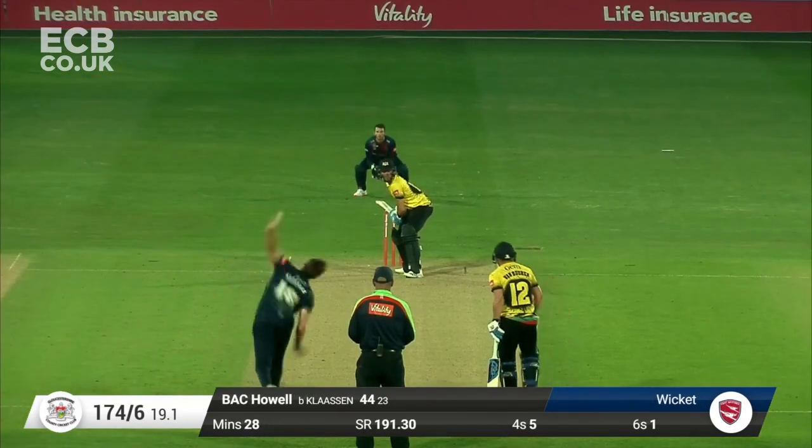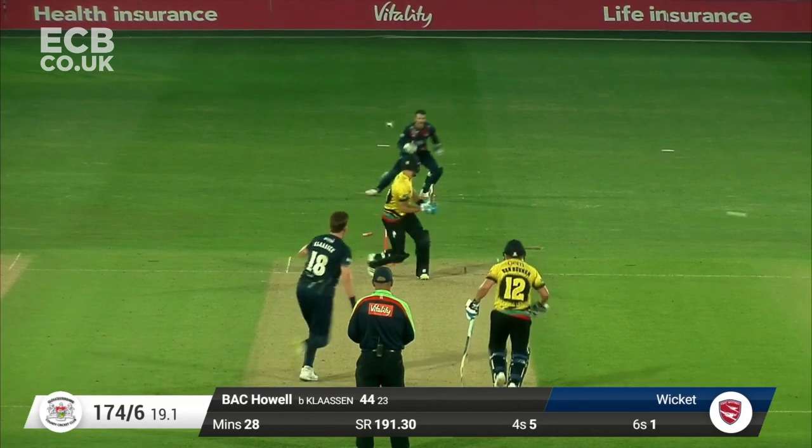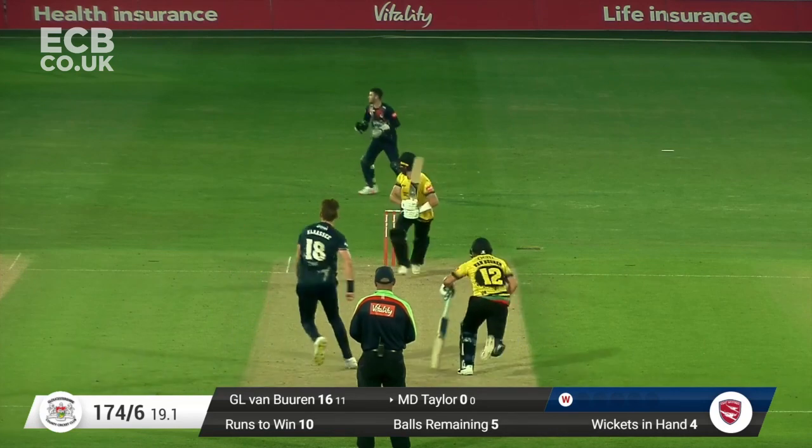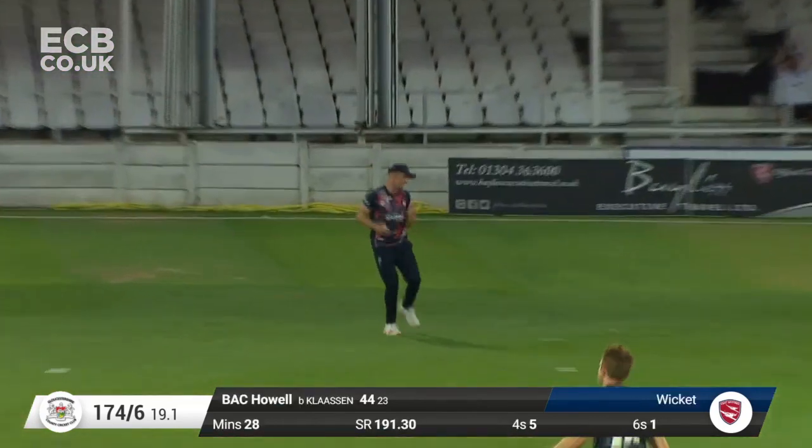These are his plans. This is what he's so good at. He knows he's good at the Yorker. He hits that wide line. He can hit the block hole. Oh, this is going to be out. He's got out. And Klassen's on a hat-trick.